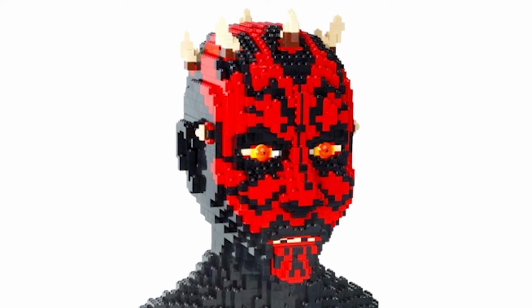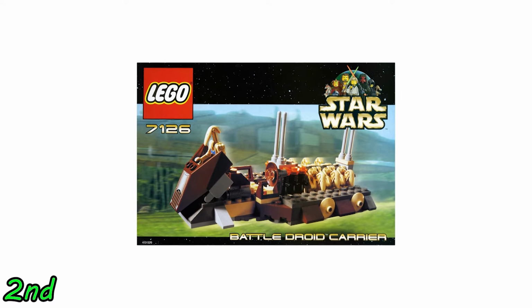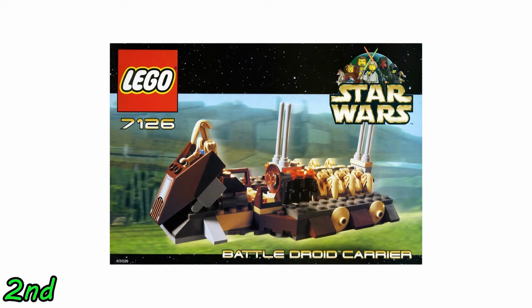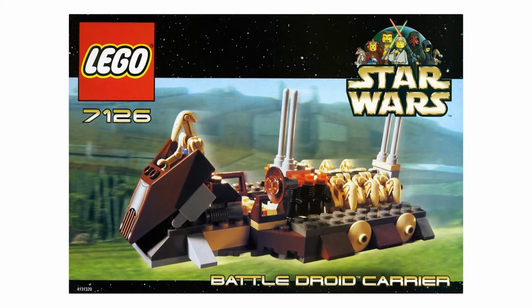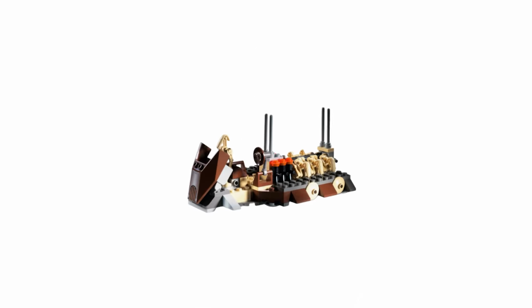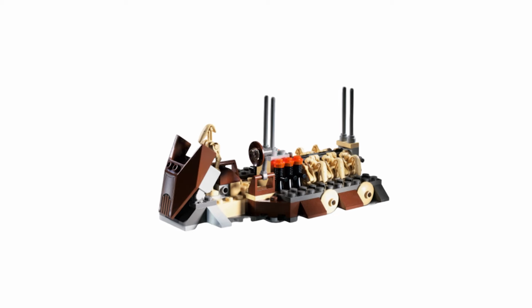Moving on to second now, we have the 7126 Droid Carrier. It released on January 1st, 2001 for $10 with 133 pieces and retired on December 31st, 2001. Although the build is completely original and has never been in any Star Wars media, this set had such a positive reception that they've released 3 or 4 different versions of it, most recently in 2024. The build itself looks fine and is pretty iconic these days, but the main draw here was the 7 battle droids in a $10 set.